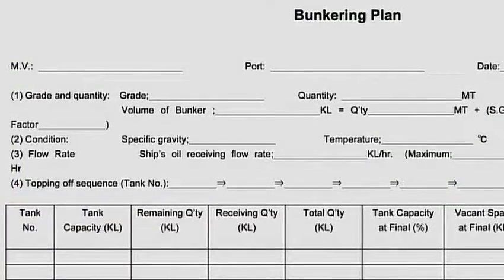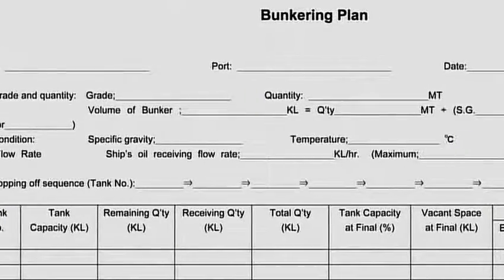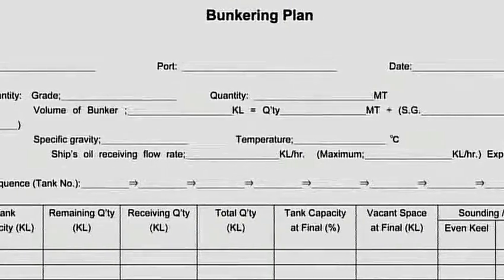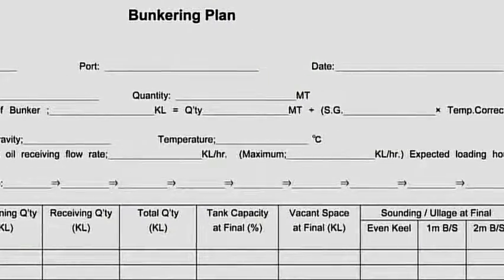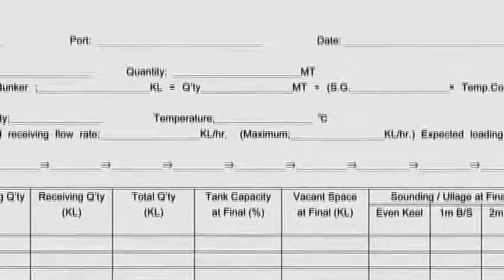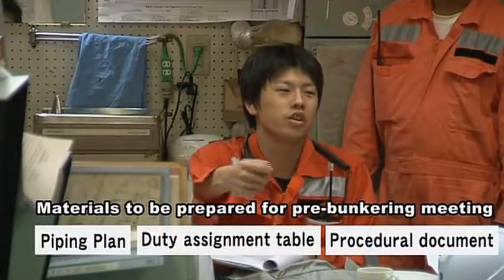A good bunkering plan will identify each step of the operation, give each team member specific assignments, and will note tank conditions prior to bunkering, bunker volumes to be supplied, allowable bunkering flow, and predicted tank conditions after bunkering. All information should be clear and easy to understand. The plan, which should be kept on board, will be signed by the master and chief engineer. After an on-board meeting is held based on this plan, bunkering assignments will be confirmed among team members.